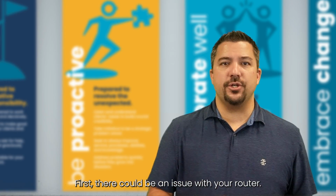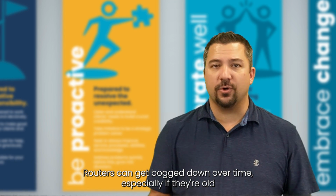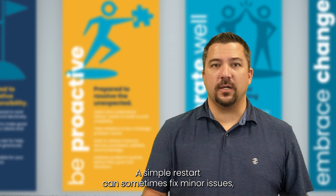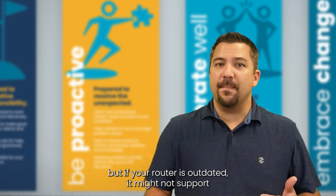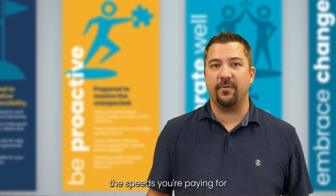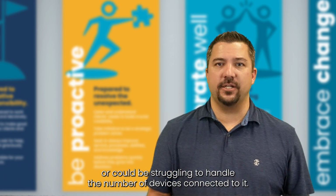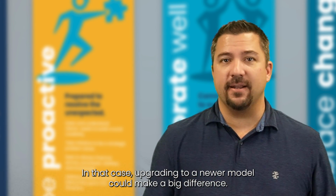First, there could be an issue with your router. Routers can get bogged down over time, especially if they're old or haven't been rebooted in a while. A simple restart can sometimes fix minor issues. But if your router is outdated, it might not support the speeds you're paying for, or it could be struggling to handle the number of devices connected to it. In that case, upgrading to a newer model could make a big difference.